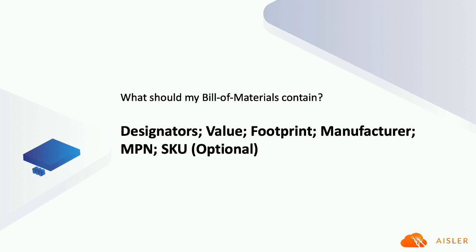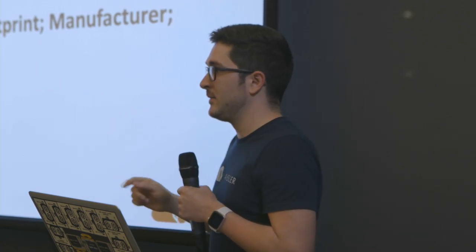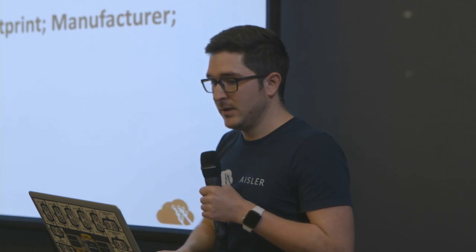Designators or name, whatever you call it, like R1, R2, put the value in, give it a footprint. The footprint is really helpful to the assembly factory to identify which part this is and how it may be rotated. Put a manufacturer in, because the manufacturer part number might be ambiguous, especially if it's just a number. So always put the manufacturer on this too.